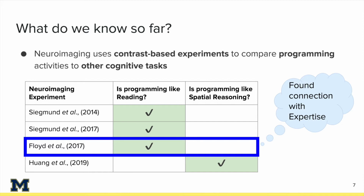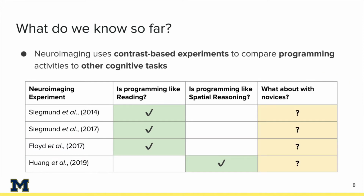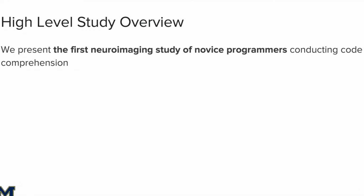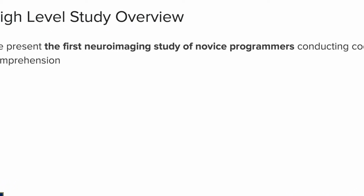This is intriguing because understanding the cognitive basis of programming expertise could lead to concrete ideas on how to help novices become experts faster. Unfortunately, however, the Floyd study only included developers or students who had already had several years of programming experience, and the observed connection with expertise was exploratory. In fact, all previous software engineering neuroimaging studies have exclusively imaged programmers with years of experience or schooling. In this paper, we help fill this gap through the first neuroimaging study of novice programmers conducting code comprehension.